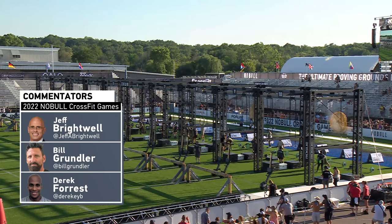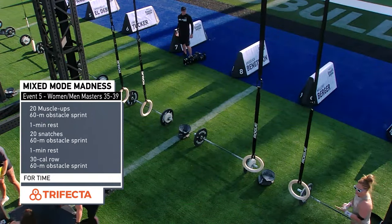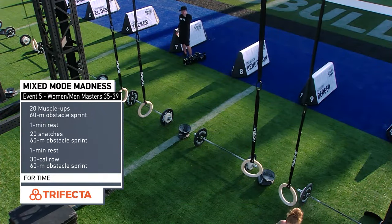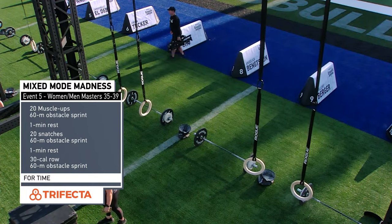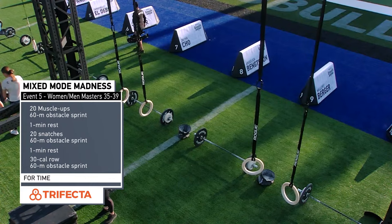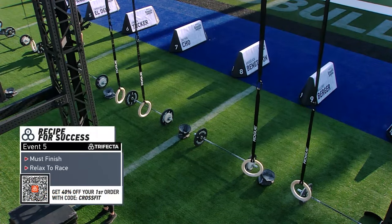And for the last time today, we're going to take a look at Mixed Mode Madness. It really is a wicked interval triplet with the muscle up, the snatches, and the calorie row. We get to test everything here. How's your weightlifting? How's your gymnastics? How is your monostructural? We're going to find out. So that is what they have ahead of them and the recipe for success.